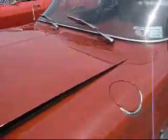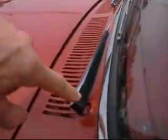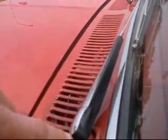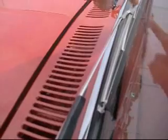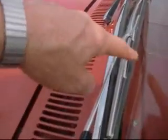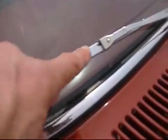64 has chrome windshield wipers, and this fellow has put on some black tape, possibly because he gets a reflection. Now, this is a correct 64 chrome, but the arm that holds the blade is 67 and up, acid etched to get rid of the sheen, because Ralph Nader said it was dangerous. And this guy just proves it because he's got black tape to stop the reflection. This is the correct 64 rubber arm holder.